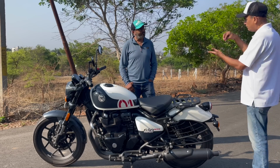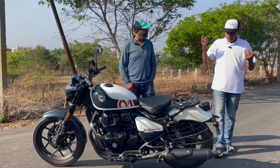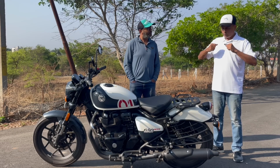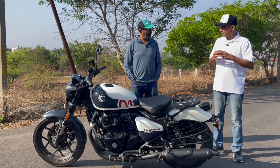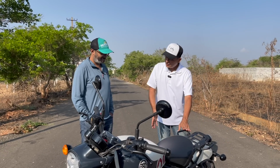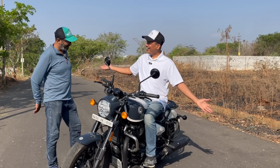If somebody is in the market today, neutral to the styling, of course, if they love the cafe racer styling, if they love the 70s roadster styling or completely love the cruiser styling, there are very specific motorcycles. But for a neutral whose love is the 650cc engine, isn't this the motorcycle to go with? Eyes closed, yes. How do you find the ergonomics, Busky?